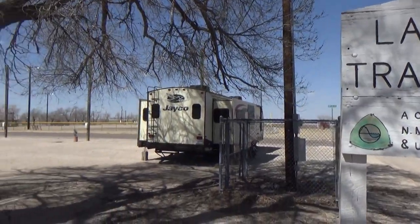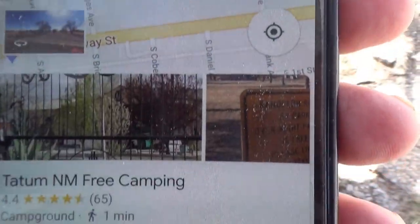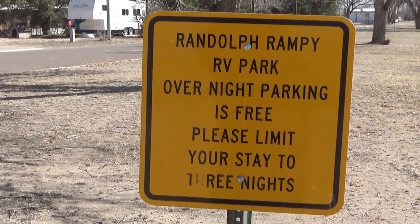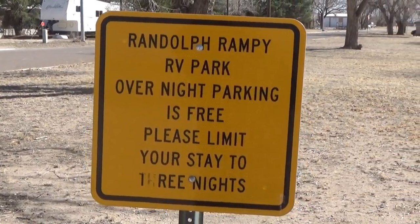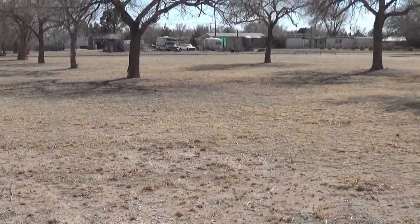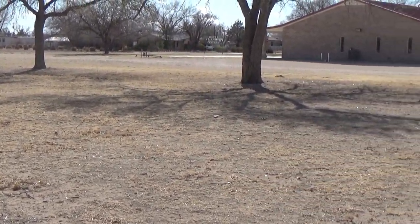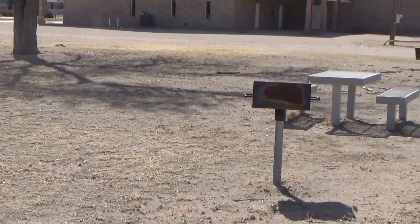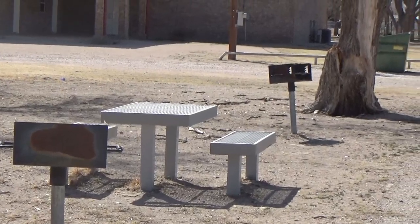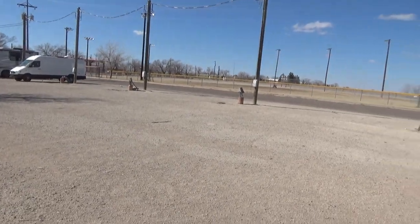However, if you look it up on Google Maps, it calls it Tatum NM Free Camping. Then there's this other sign that says Randolph Rampy RV Park, so it's got three names. And as you can see, it says three-night stay limit. By the way, they do have fairly good internet here. There are some barbecue pits, but only one picnic table to be shared by everybody here.